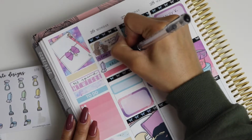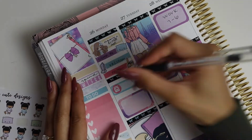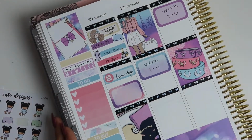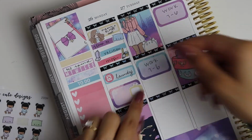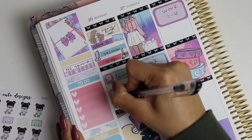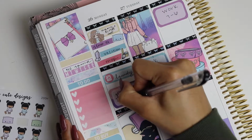It was a day of cleaning. I took advantage of my day off for that reason. Because even when I was organizing my stuff, I was unpacking and cleaning and stuff like that. And then using an icon from the kit, I marked that I did laundry and that I pretty much binged YouTube videos the rest of the day after cleaning because I was so exhausted.